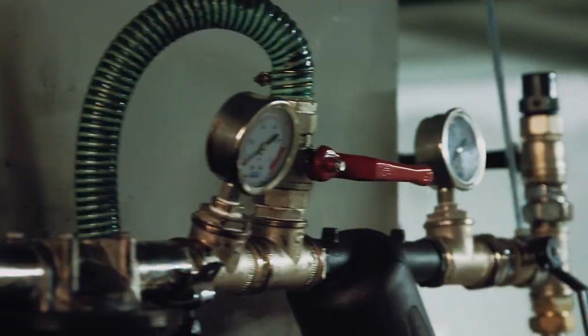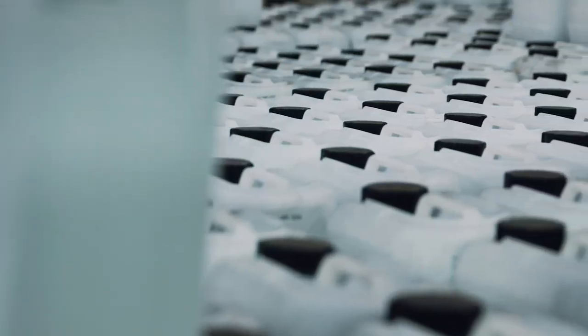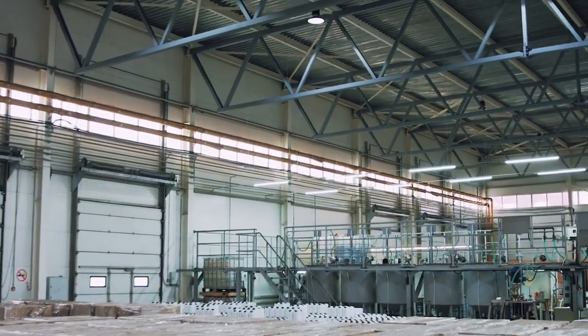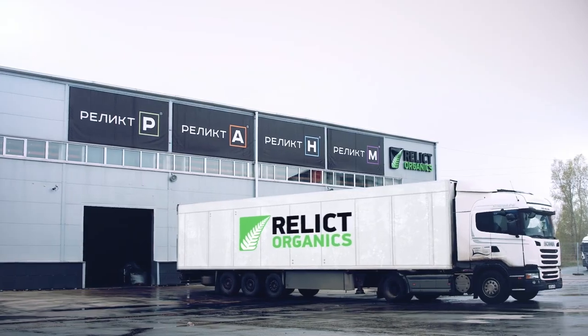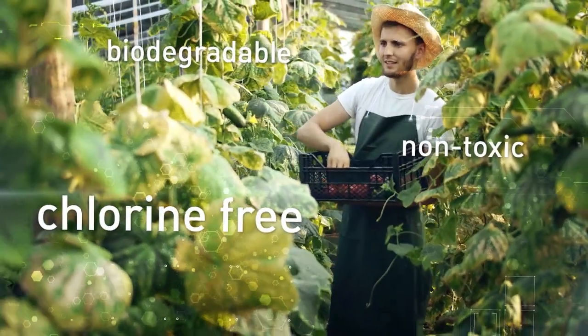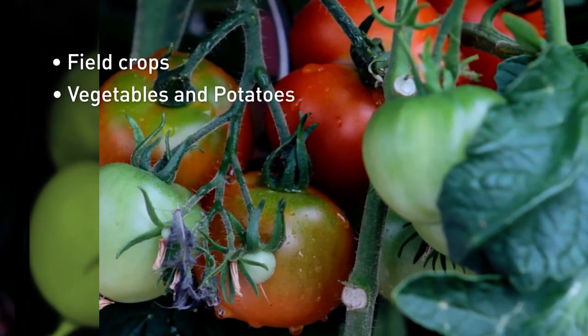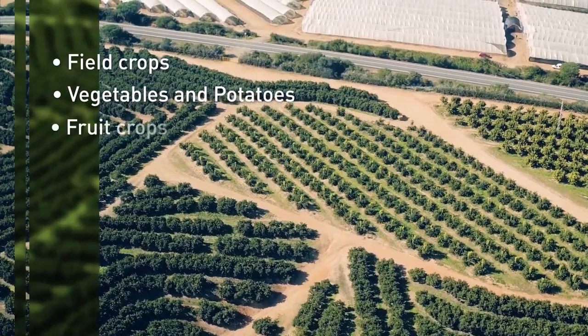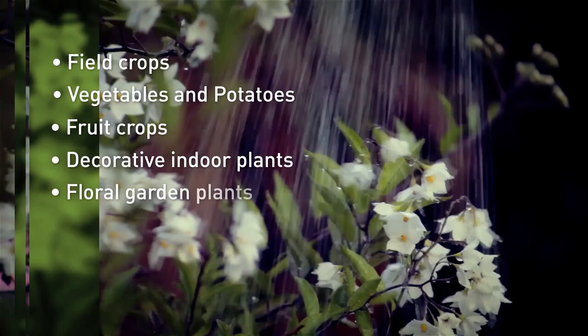Our solution, which was developed in the heart of Siberia, can be applied to all kinds of soils in all kinds of geological locations. Relict is safe for the environment, animals, and people. Relict is suitable for large and medium producers as well as small personal plots. It increases the natural harvest in an eco-friendly way.